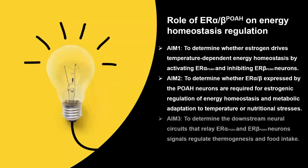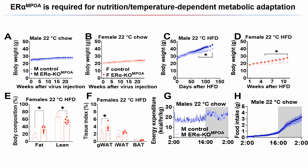Thus, our next step is to determine whether the ERα or ERβ expressed by the POH neuron is required for the estrogenic regulation of the energy expenditure or the metabolic adaptation to the temperature or nutritional stresses. So firstly, we stereotaxically injected the AAV-CMV-Cre-GFP into the POH of the ERα flox mice to specifically delete the ERα in the POH. From figure A to figure B, we find that the ERα knockout in the POH did not affect the body weight in both sexes at room temperature. However, it increased the body weight and adiposity induced by the high-fat diet challenge, as we can see from figure C to figure F.